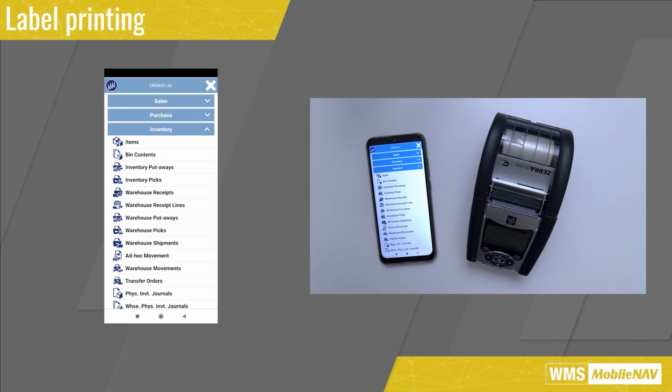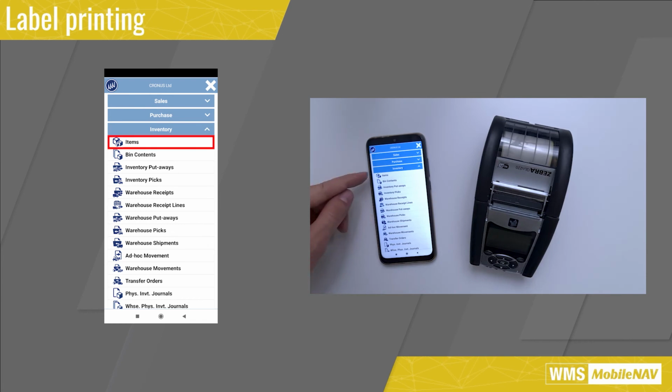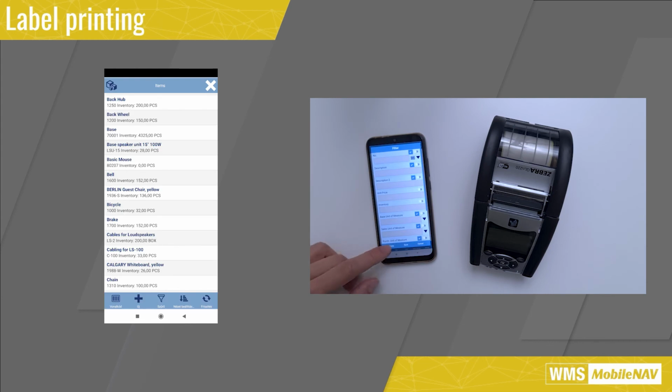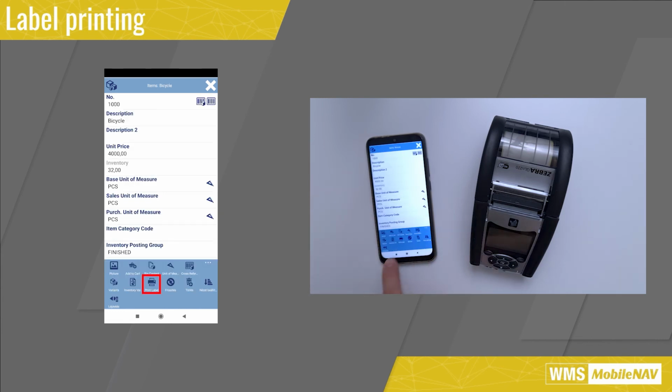Let's check out how easy it is to print a label with the help of MobileNAV, which is installed on the mobile device. I'm going to use a Bluetooth printer which is already connected to the mobile phone. I open up the inventory menu, go to the items. I will select my favorite item in the Cronus database, and it is a bicycle. Open up the item card, and down below among the feature buttons we have a print label button.